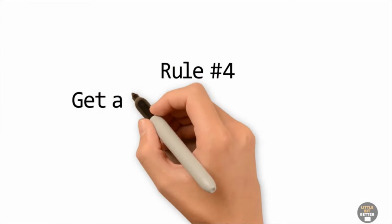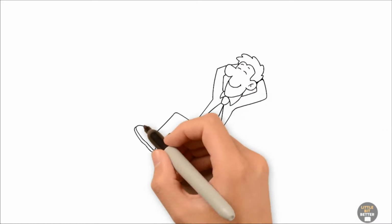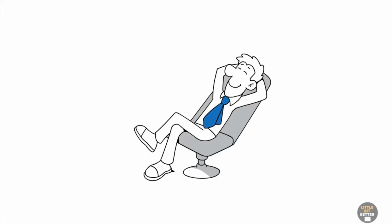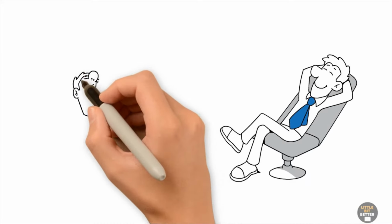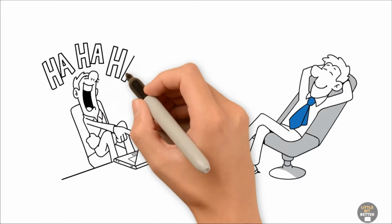Rule number 4, get away from the screen during breaks. Not all breaks are created equal. If your Pomodoro work sessions happen on your computer, don't just switch over to YouTube or Instagram when the timer goes off. Give your eyes and brain a break from screens. That means your phone too.